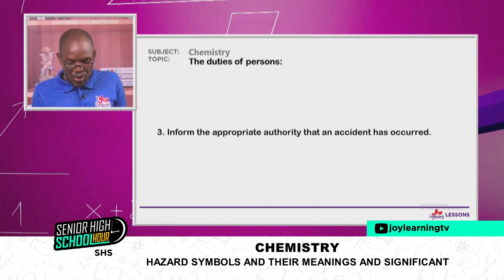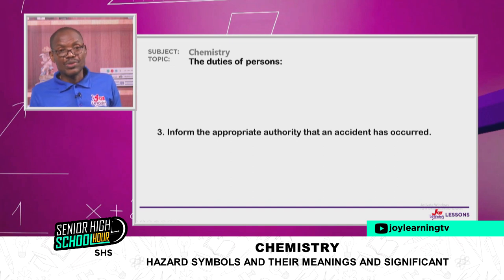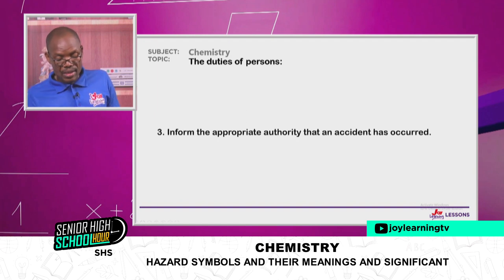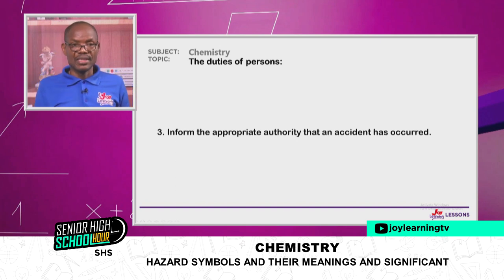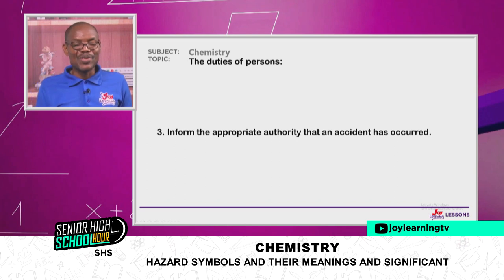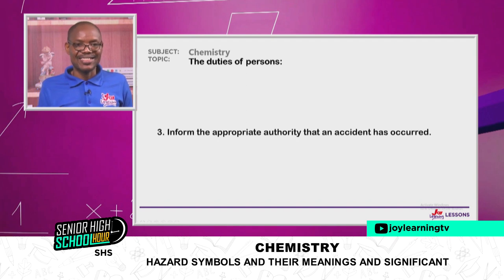Number four, inform the appropriate authority that an accident has occurred. So in our school laboratory, who is the appropriate authority? Your teacher is there. The lab technician is there. So you inform them that an accident has occurred. There may be a direct witness. So they will come to your aid and make sure that you are safe, because it is our responsibility to make sure that you are safe in the school laboratories.